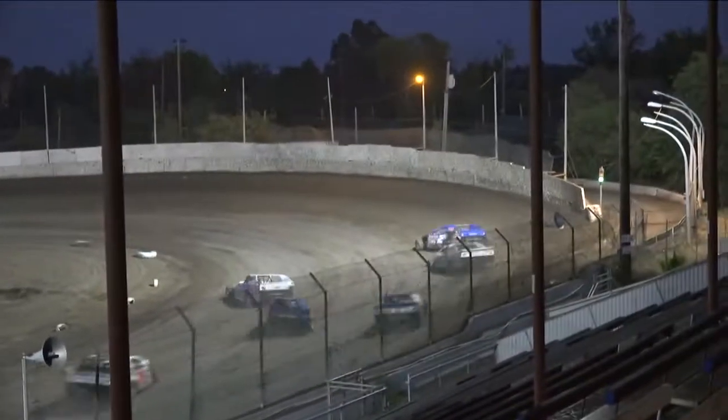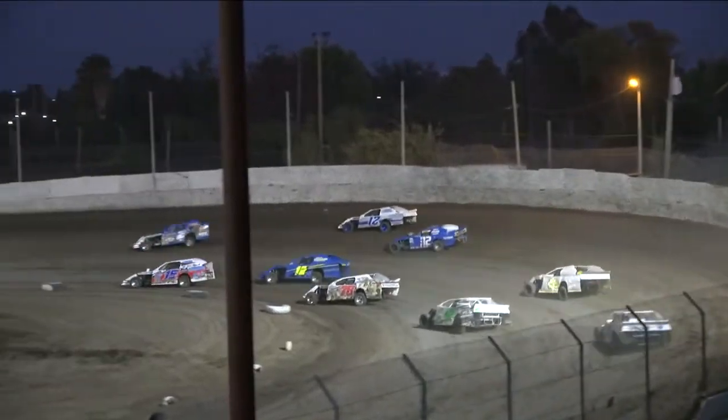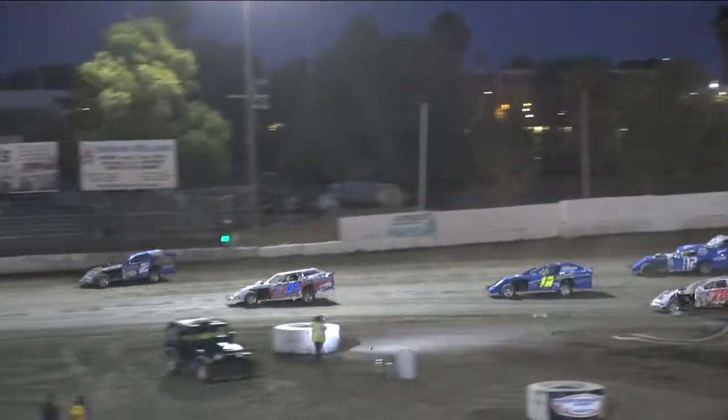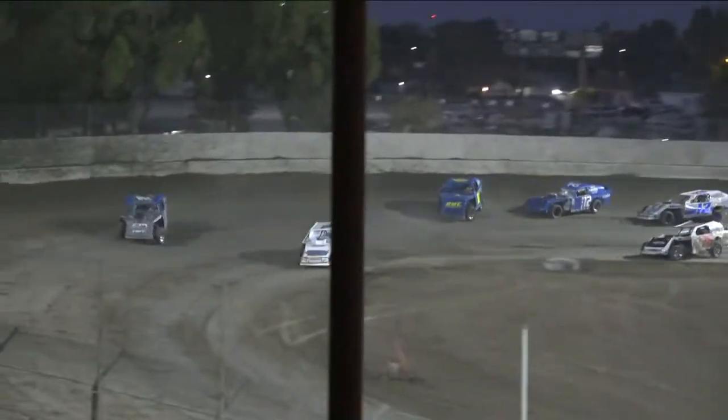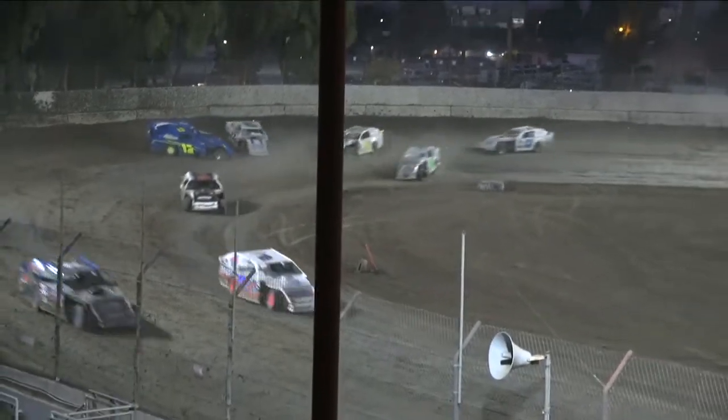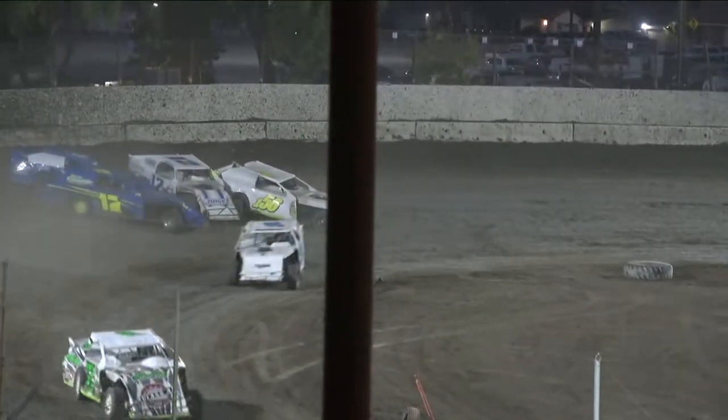Andrew Pearson, the Iceman. Oh, this time the Iceman kind of pushes up. He's going to lose three spots because of it. Loses four spots with Pierce there on the low side. He was actually in the third spot. Oh, one car spin. Three, four cars spin over in turn number four.